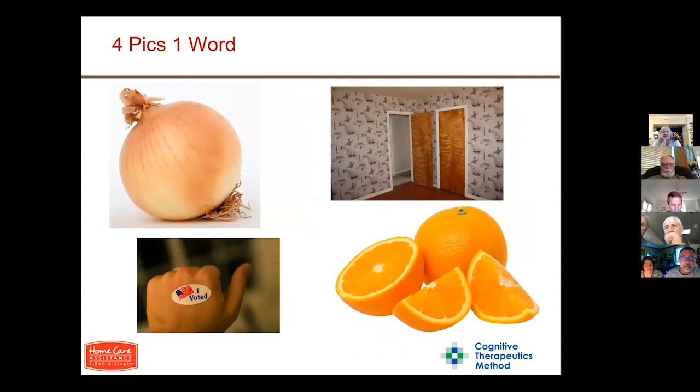Onion, oranges, room. I voted. A sticker of some sort. Wallpaper and I voted are stickers. It is like a skin peel. Peel. Things you peel. Your onion, you peel your sticker off, you peel your orange, and you peel your wallpaper. Okay. Got it. Very good. Good job, Mark. Very good.